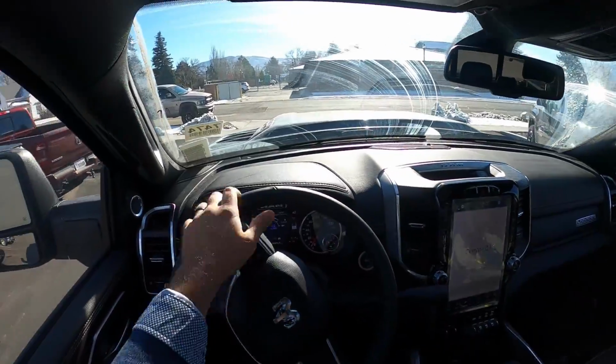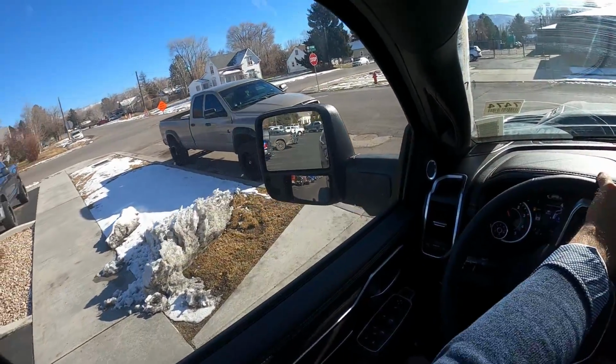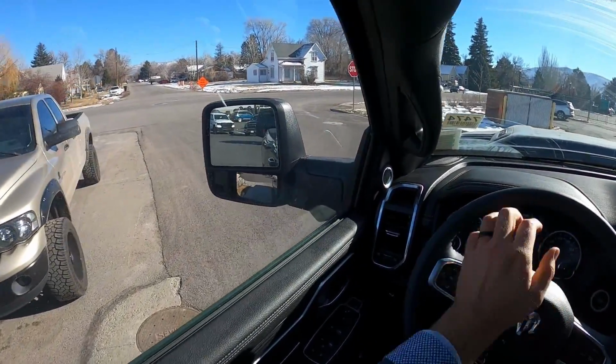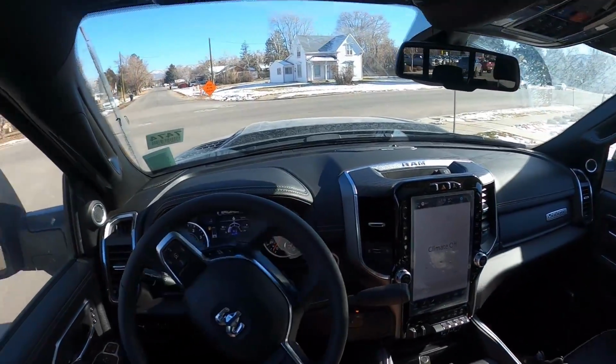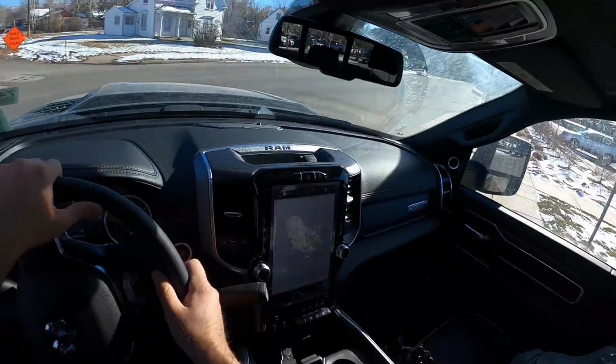We're gonna turn that off. So first off, pretty comfortable. Seats are comfortable in this Laramie package. It seems like this is pretty easy to drive. Not noticing any difficulty. I mean, I feel like I'm sitting on top of the world right now. It's so tall.